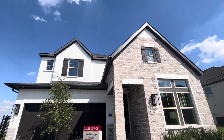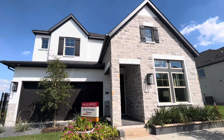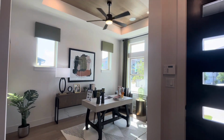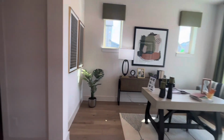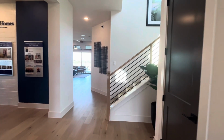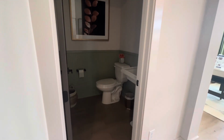Hey guys, I'm here in the Lakeside Viridian community in Arlington, Texas. This is David Weekly Homes in the Marvel floor plan. The Marvel floor plan starts at about $600,000 base. It does have 3 bedrooms, 2.5 baths. It can be expanded up to 5 bedrooms.